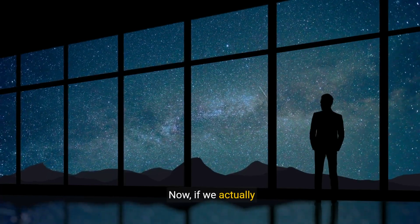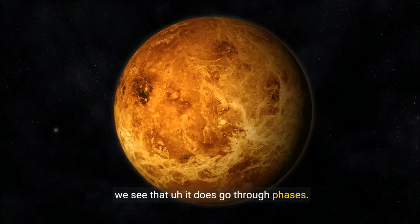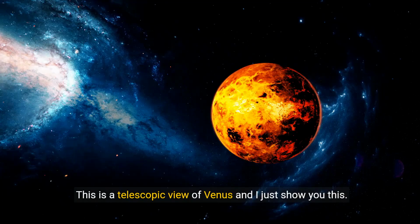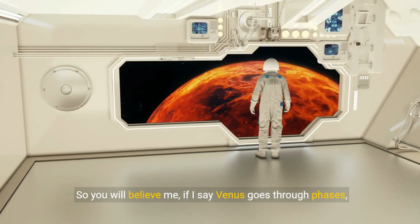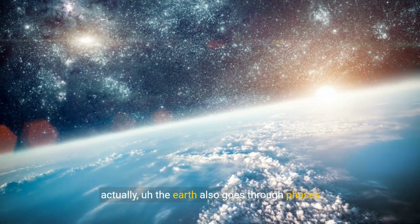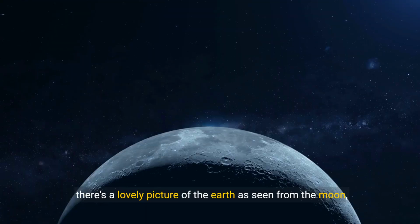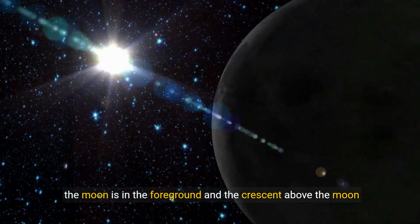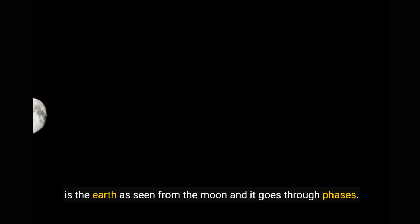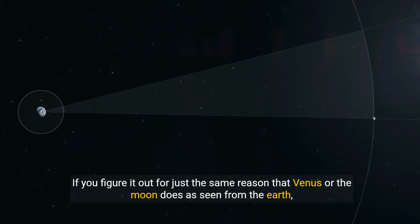Now, if we actually look at a picture of Venus, we see that it does go through phases. This is a telescopic view of Venus, and I just show you this. You will believe me if I say Venus goes through phases. Actually, the Earth also goes through phases, and in this picture, there's a lovely picture of the Earth as seen from the Moon. The Moon is in the foreground, and the crescent above the Moon is the Earth as seen from the Moon, and it goes through phases, if you figure it out, for just the same reason that Venus or the Moon does as seen from the Earth.